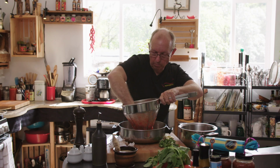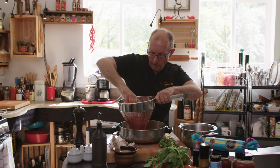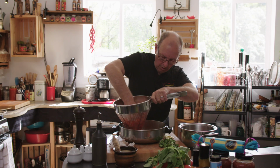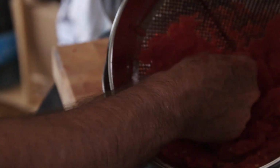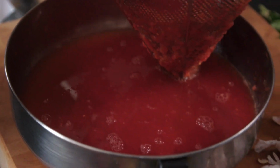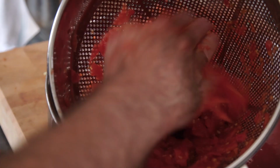And when we've got most of this pushed through the sieve and we have only skins and seed left in the pulp, then we're pretty much done. And we're gonna end up in here with bits like this and all these seeds. You can already see the juice. It's quite clear. And we're just going to get some more of this through.